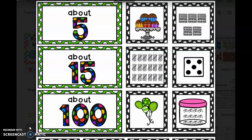Guys, we are coming back to reasonable magnitude just for a couple more days. Today we're going to look at it a little bit differently. For each picture we look at today, we will decide whether it is about 5, about 15, or about 100. It may help you to write that down in front of you so you remember the numbers, but I'll tell you again. 5, 15, and 100.